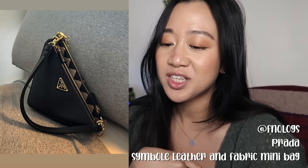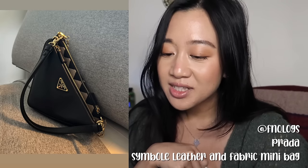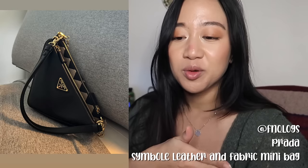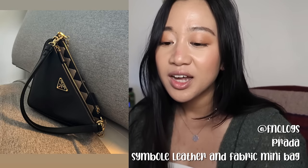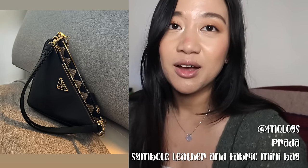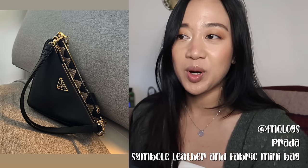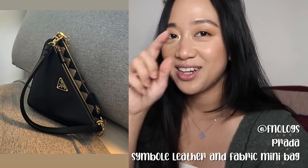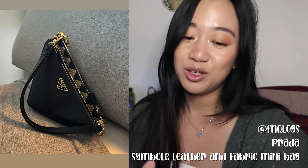I don't know how much this is. I'm going to hope that it's less than $3,000. You can see that the strap is interchangeable, so you can do the chain on the black or the black leather strap on the other side. So that I do like, and I do like how special it is, because if you're really into brands, even if it's flipped over and you see that triangle, for me the first thing that comes to mind is that Prada symbol, which I really like too.